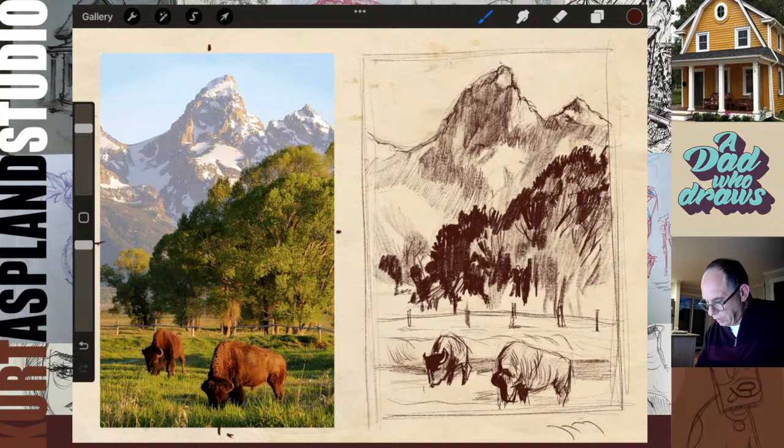Let's see if we can work some of these trees. Even though they're not in the picture, I'm gonna see if I can get some branches down here. Give a sense that this is really a grove of trees here. All right, it's looking pretty good, I think. I'm looking in the distance here now. I just want to make some different variations in value. And I'm drawing across the page with my pencil here.